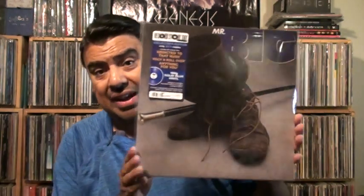So limited to 3,500 copies. This Record Store Day release was so good, so good. So there we go. Those are my two Record Store Day finds. Just those two items alone damn near broke the bank. But I did manage to get a couple of 45s.